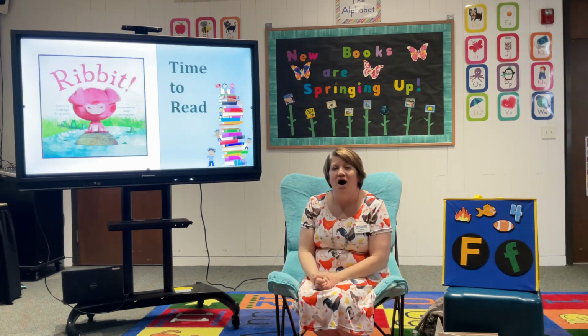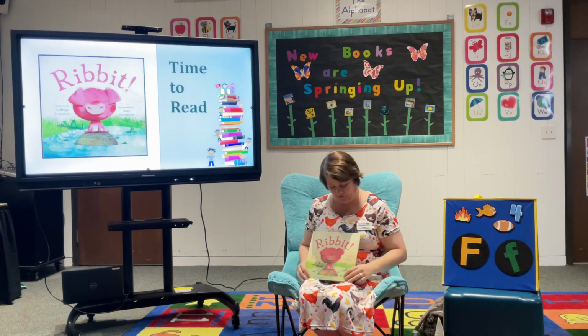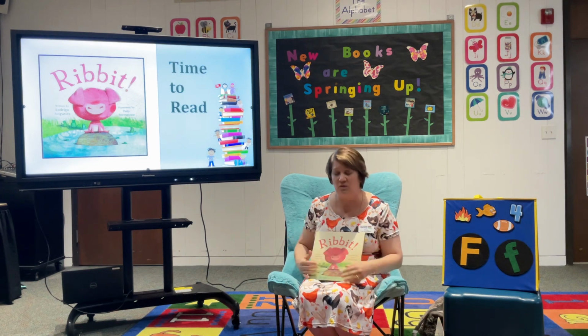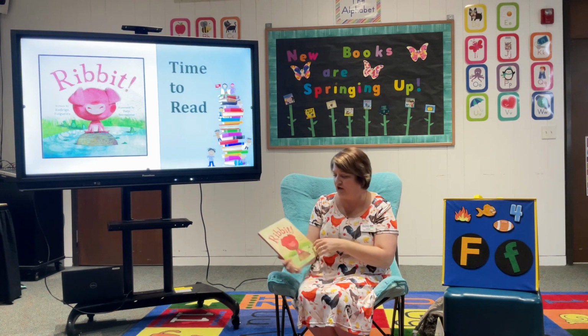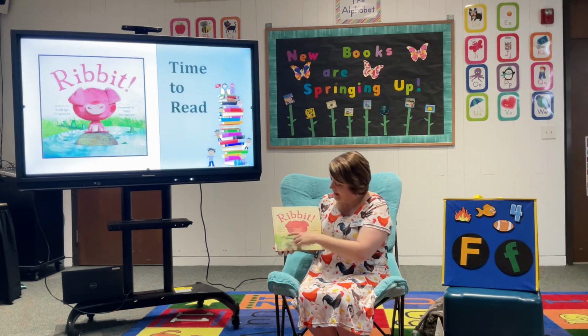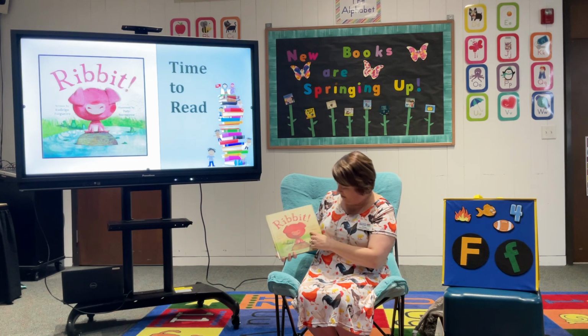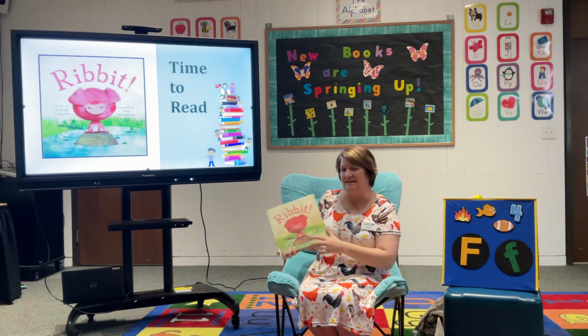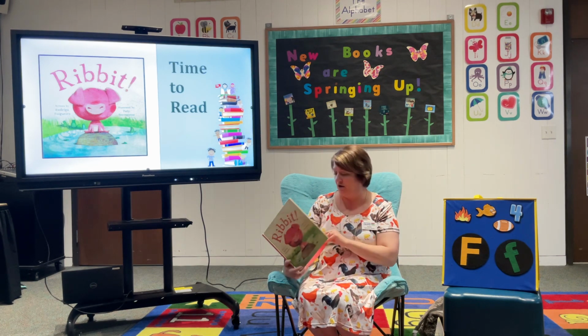Awesome. We are at our first book. I am so excited for this book. I didn't think that we had it, and then I saw it on the shelf, and I was like, oh, I have got to share it. So this book is titled Ribbit. It's written by Rodrigo Folgueira, and it's illustrated by Bernatene. So sorry, Miss Polly. So we are gonna read this.